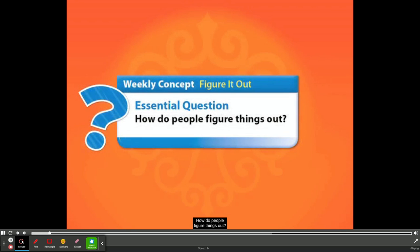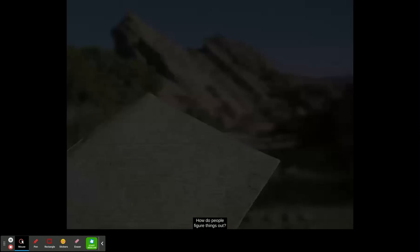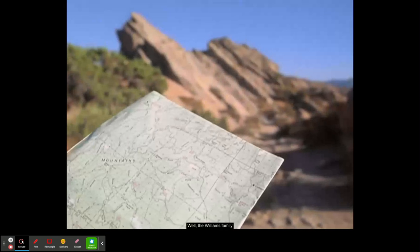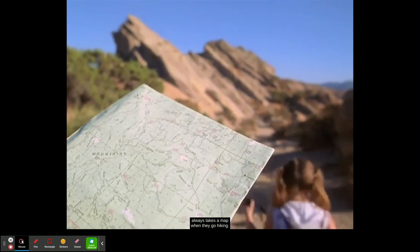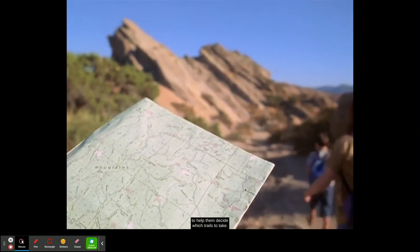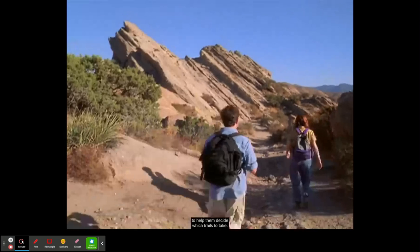Figure it out. How do people figure things out? Well, the Williams family always takes a map when they go hiking. They are using their map to help them decide which trails to take.